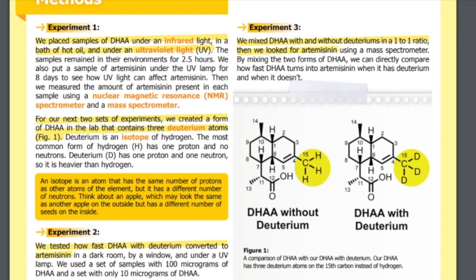In Figure 1, we can see a comparison of DHAA with our DHAA with deuterium. Our DHAA has 3 deuterium atoms on the 15th carbon instead of the hydrogen. Here is DHAA without deuterium, and here is DHAA with deuterium, as seen in the highlighted portion of the figures.